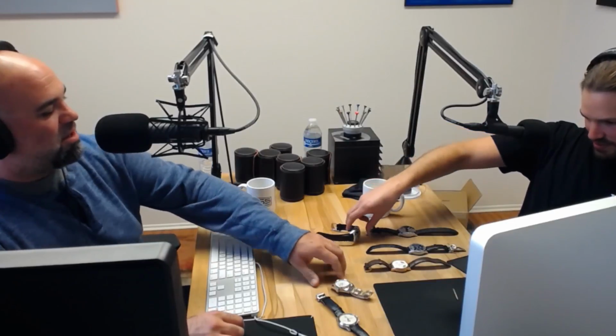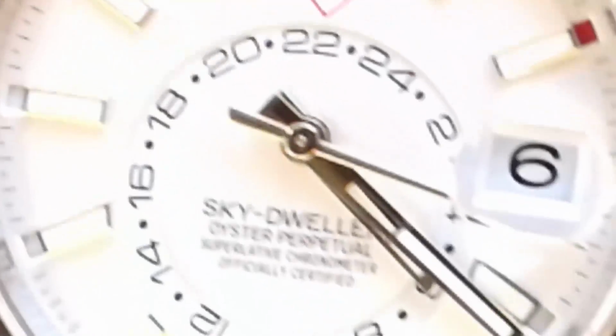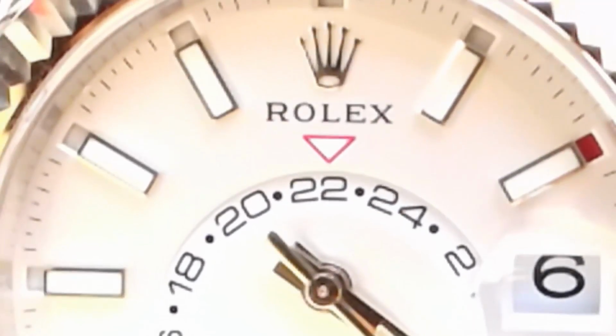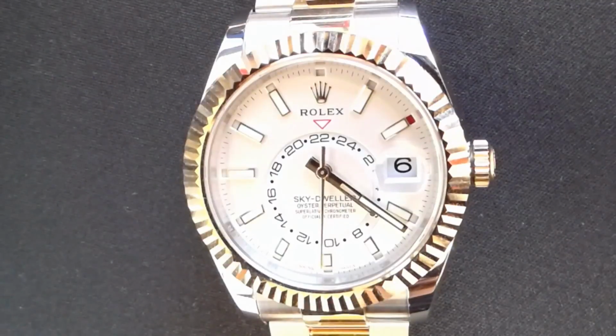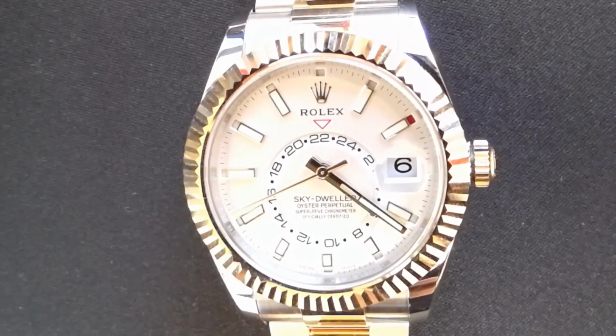We got 1, 2, 3 more very interesting watches. This one I want to talk about, because this is hot. Everybody wants a piece of the Sky Dweller. The Rolex Sky Dweller. That's how it's supposed to look. This one is not my favorite combination of the two-tone gold and steel, but what is it? Rolex likes to make up their own names for things, don't they? Yes, they do. But this is Rolex's most complicated watch.